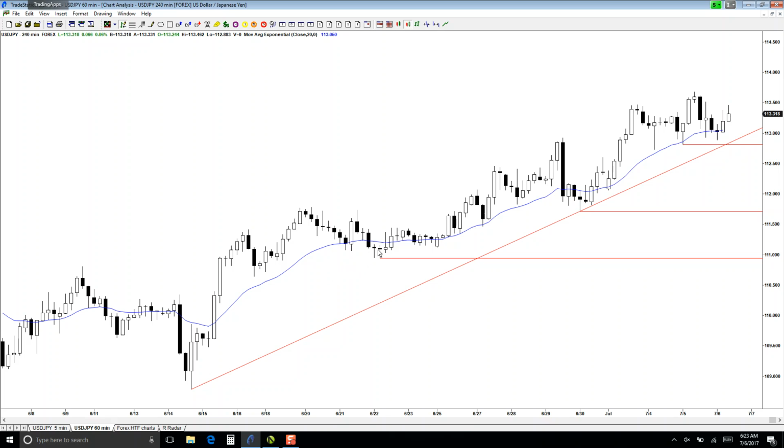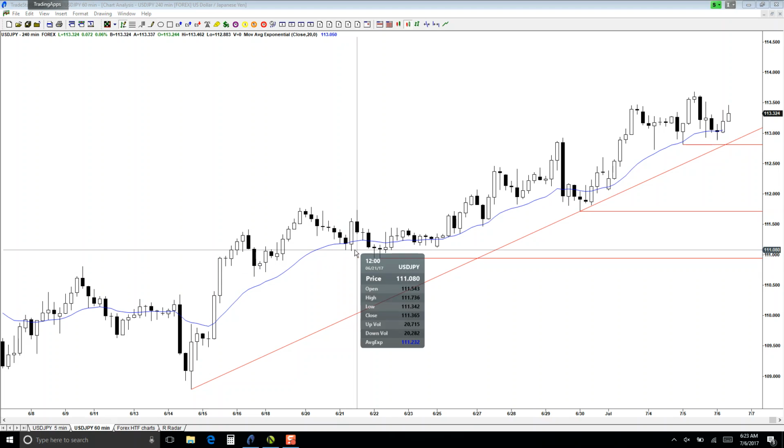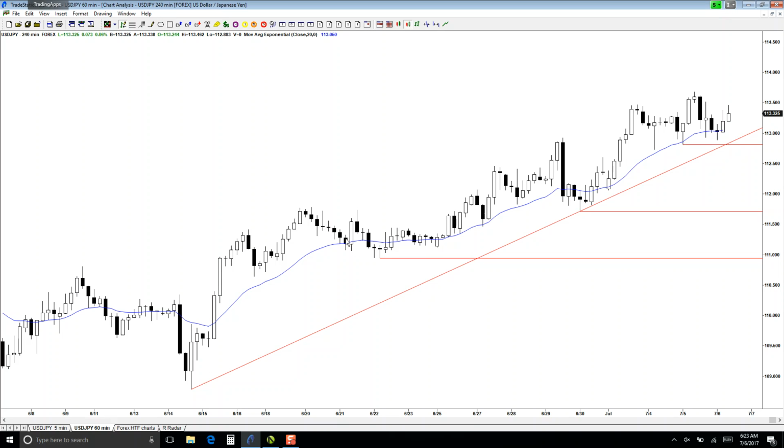Okay, second entry trader buys above this bar. They put their stop a few pips below. Well, price falls below, turns up. That's what a trading range does. Because bulls and bears both know that sellers will sell and they'll exit below this bar, bulls will buy.